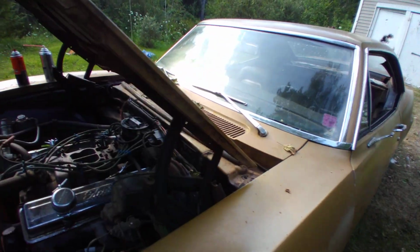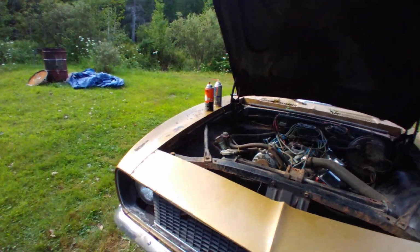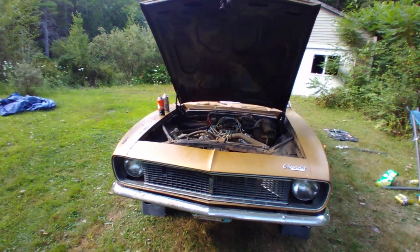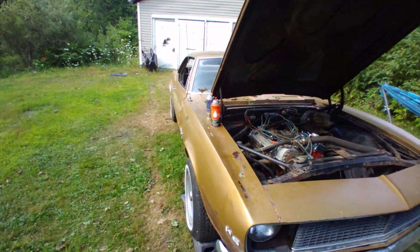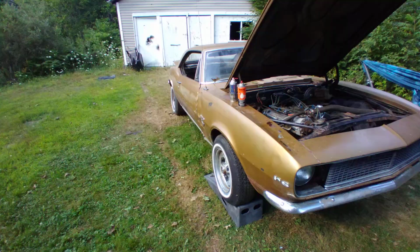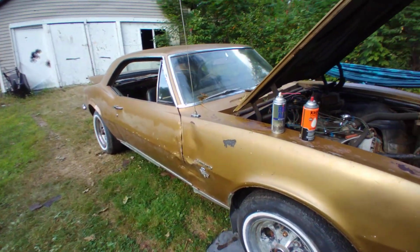So I made the trade, and originally I was going to sell the car, but my son, of course, the one in the header picture there, he wanted it, so I ended up giving it to him, and he's going to restore it. I'm going to help him on it. It's going to be a big project. She needs a lot of work. So, been in the barn for 33 years off the road.